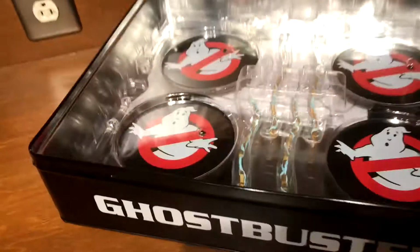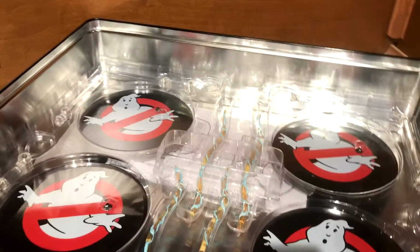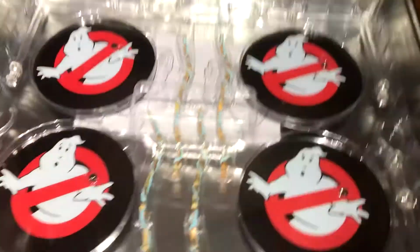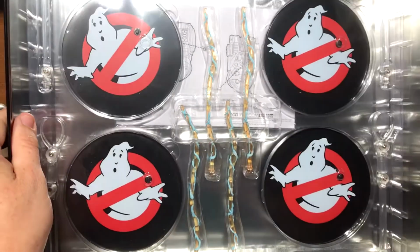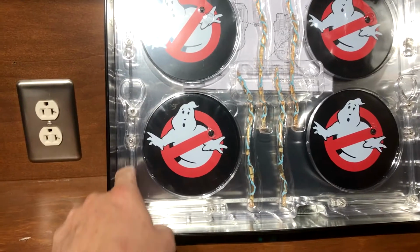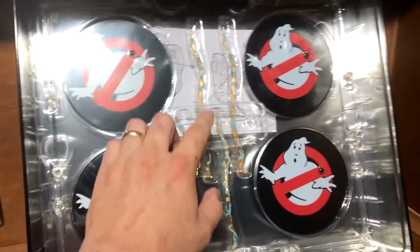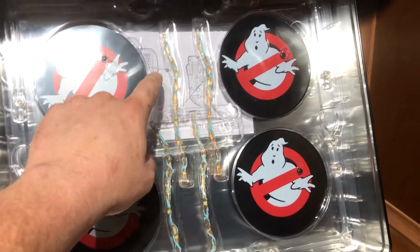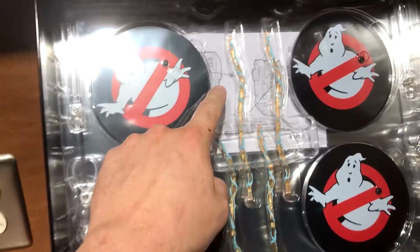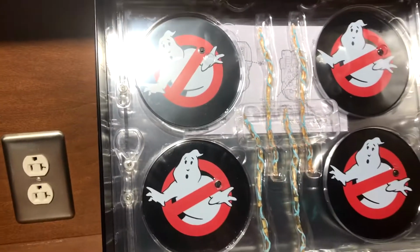So you take out that first layer, and then what is in the bottom are the bases, the stands. Everybody's is the same. They also come with those clear plastic supports and the proton beams, and some instructions back there on, looks like, how to install the batteries in the Proton Packs. So we'll set that to the side.